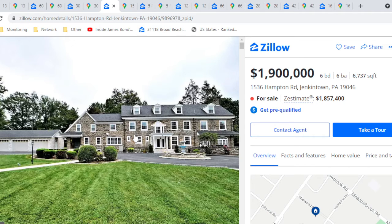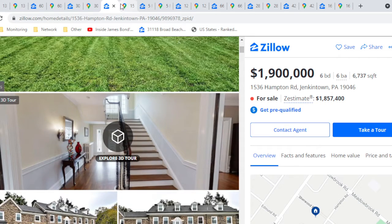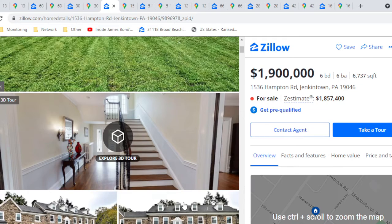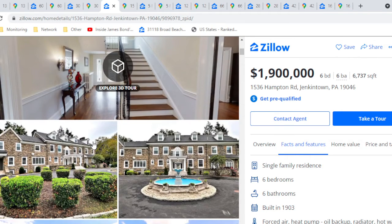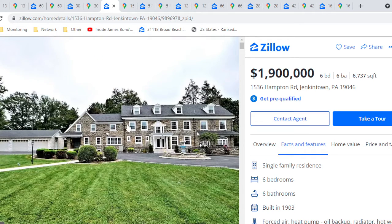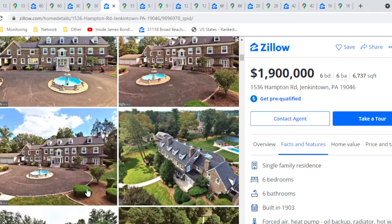So I was surprised it was, quote, only 6,000 square feet, because it looks much, much bigger than that. This house was in the Philly suburbs, and I think it was made in 1903. So just overall in Philadelphia, the ages of the houses really varied, and they did a good job of updating. Another thing I liked about Philadelphia is the rock exterior. I saw that quite a bit, and it was pretty cool.